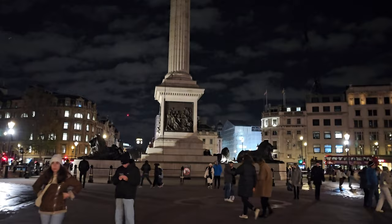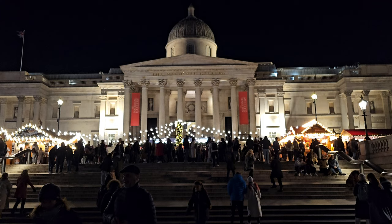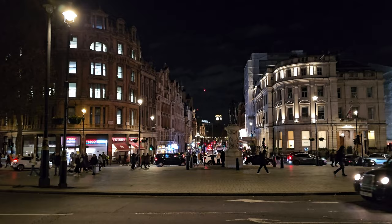This right here is Trafalgar Square, named after the Battle of Trafalgar, where Horatio Nelson's Royal Navy fleet defeated the French fleet under Napoleon during the Napoleonic Wars. So that's why you see Horatio Nelson's statue right up there, with the National Gallery right in front of it. This here is pretty good because you see the National Gallery, of course the statue, and you'll see Big Ben all lit up at nighttime.